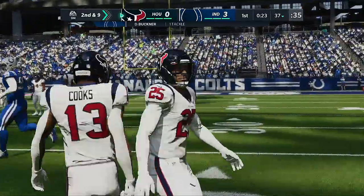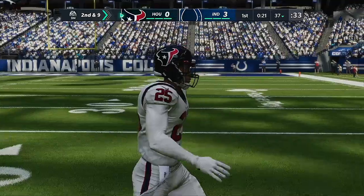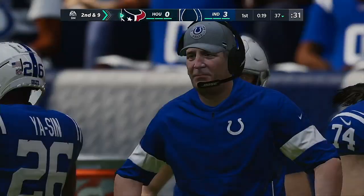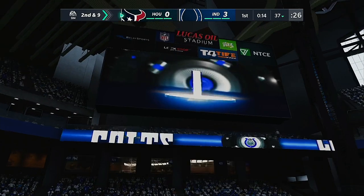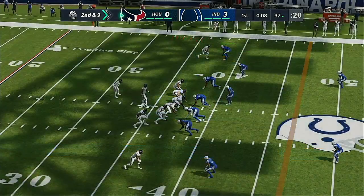DeForest Buckner in on the tackle. Ladies and gentlemen, that is a force of nature at the defensive tackle position. Yes, he's as big as they come, but still plenty agile. He's able to make a nice play there to swallow up the ball carrier.